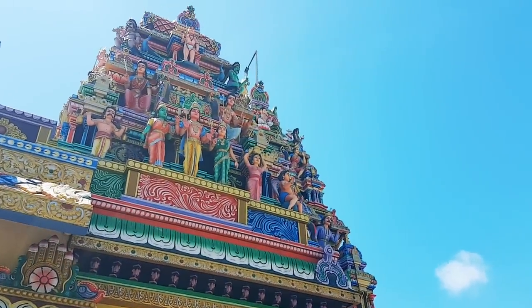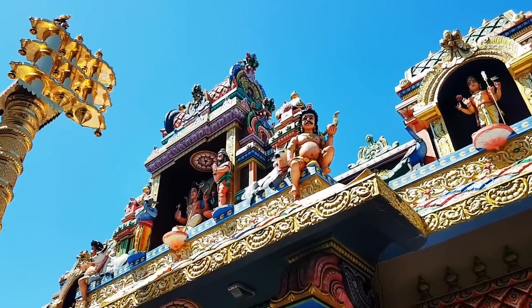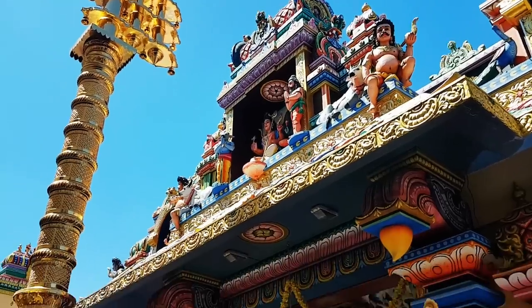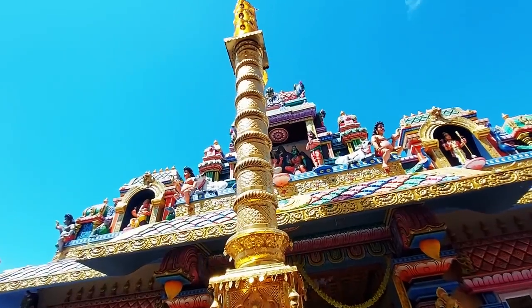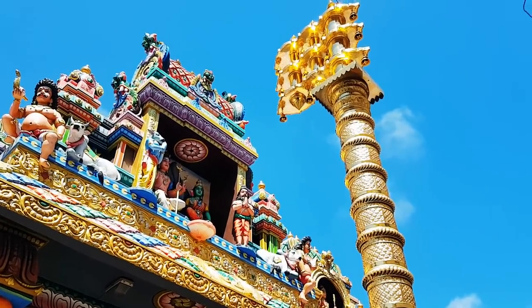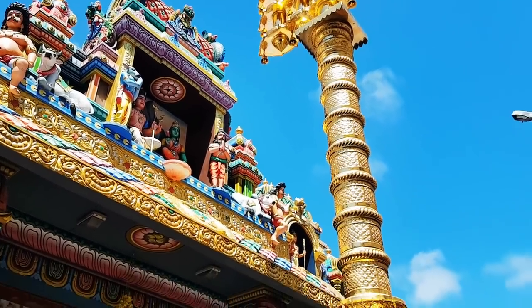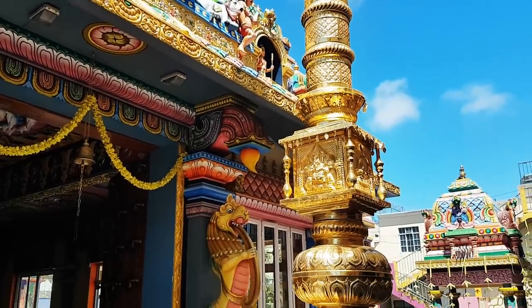It is good. It's the best one in Mauritius. It is a huge golden one. Oh man, just glowing in the sun. This is the right side to be getting it. Yeah, Goodlands Temple is gorgeous and really, really busy during Cavity.